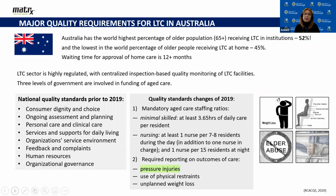Now, I'm gonna just introduce one last one. In Australia, what's going on there? Australia has the world's highest percentage of older population receiving long-term care in institutions, 52%, and the lowest percentage of people receiving long-term care at home, 45%. And there's a long waiting line for approval of home care there.